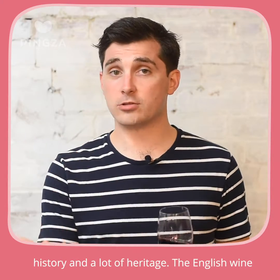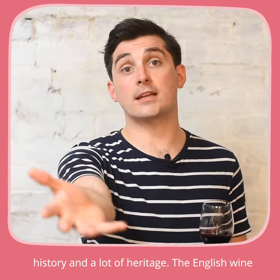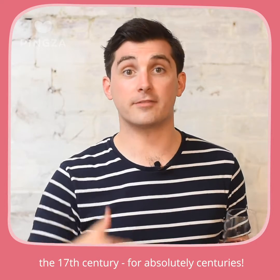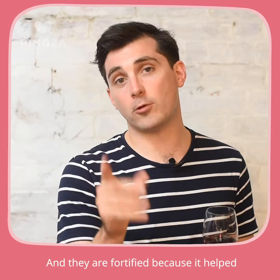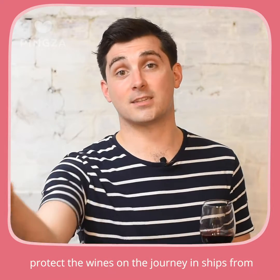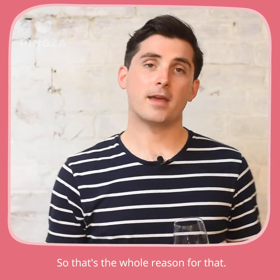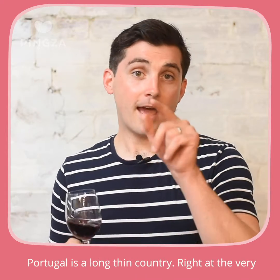It's a wine with a lot of history and a lot of heritage. The English wine trade has been buying port wines since the 17th century, for absolutely centuries, and they're fortified because it helped protect the wines on the journey in ships from Portugal over to England. So that's the whole reason for that.